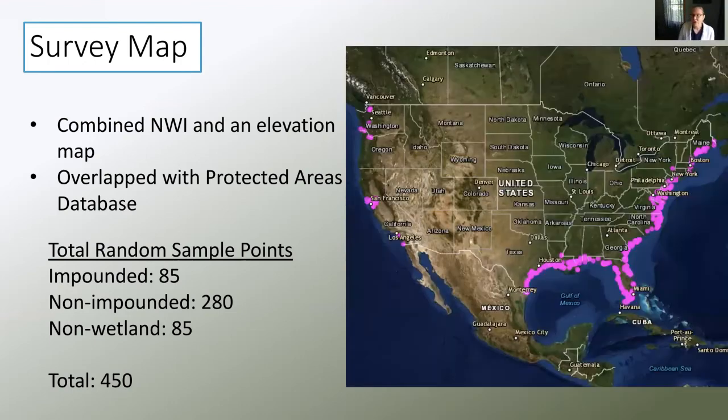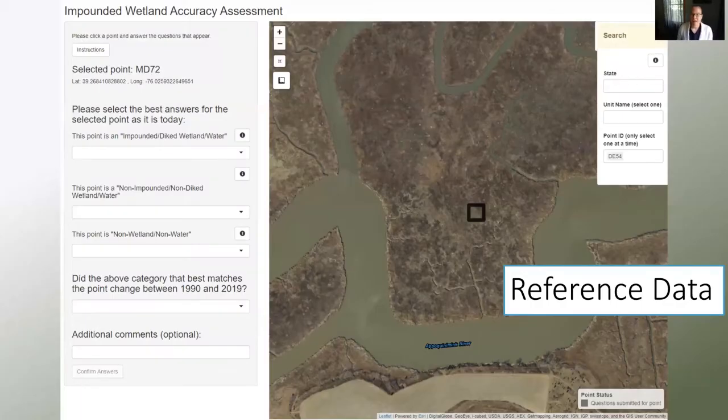For the actual survey, you can see it spread across the entire continental US, along the West, East, and Gulf coasts. Each of those pink dots represents a site where somebody was asked about wetland status. The initial survey was sent to somebody who was identified as able to give us their expert knowledge of the system, and they were given a point, which is this little square here, and asked: is this an impounded diked wetland or water? Is it a non-impounded, non-diked wetland or water? Or is it not a wetland or water at all? And then they were asked, over the past 40 years, has there been a transition in the above category? We then took the responses and compared them to the actual mapped data. So that's how that expert elicitation worked.